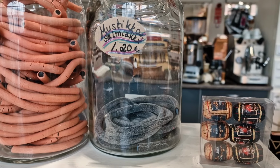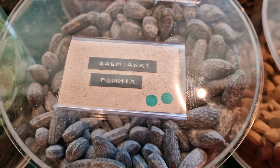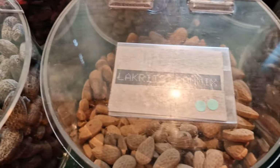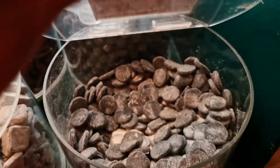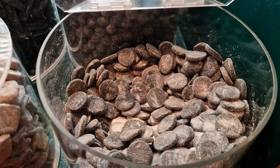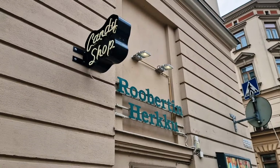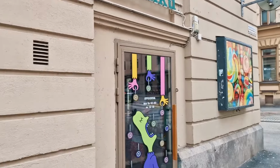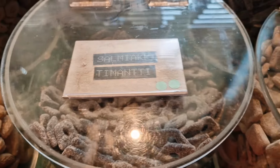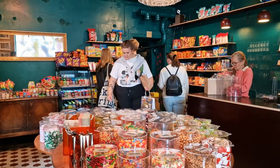The last food item I want you to try is a bit of an acquired taste. This is salmiakki, which is salty licorice. It sounds as disgusting as it tastes. I doubt that you'll like it initially off the bat. It really is an acquired taste, but it's very popular with the locals. If you do happen to actually like this stuff, visit Robertin Herkku, the specialized sweet shop that sells 25 different versions of it. They also sell normal sweets as well, just so you know.